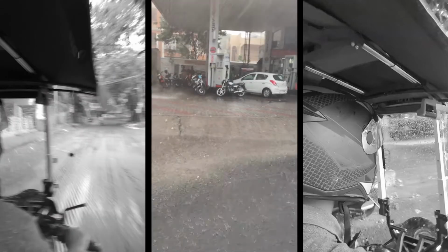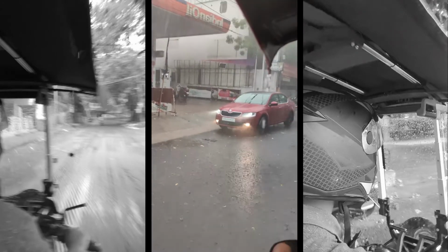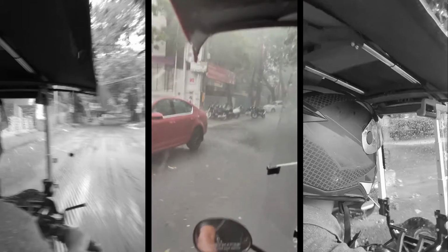As is the case, you can find many two-wheeler riders taking shelter in this petrol bunk and waiting for the rain to subdue. But as we are having Sepal, we are good to go.